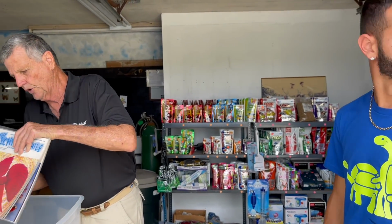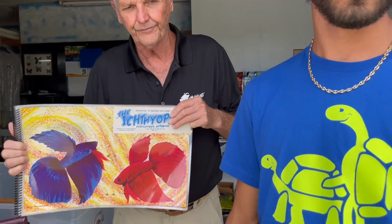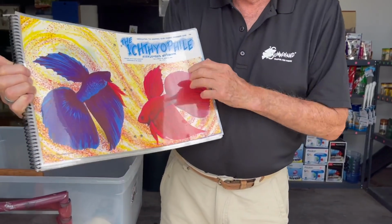My dad not only was an artist and he loved tropical fish, but he was a writer as well. And he always wanted to promote the hobby. So in the early 60s, he came out with a little magazine. It's like a notebook that folds in half. And it's called the Ichthyophile. Ichthyophile meaning fish lovers. And this is the way it was.